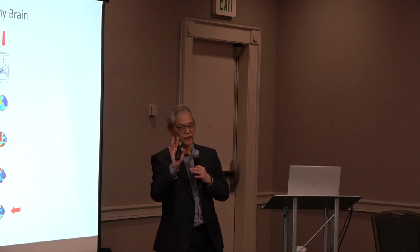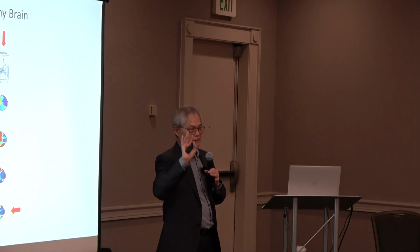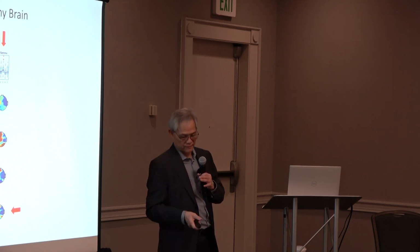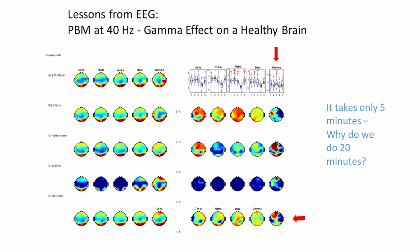This is pretty much, everybody varies a little bit, but generally at the moment, what we're seeing is that when we deliver, if you want gamma in the brain, deliver gamma through photobiomodulation at 40 hertz, and this is what you get. So I'm waiting to finish all this analysis and then publish.